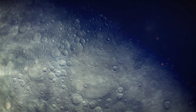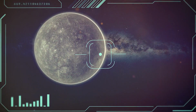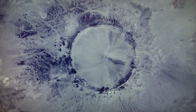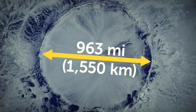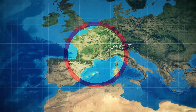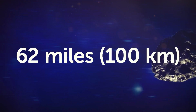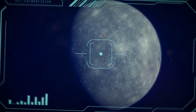Mercury is the planet with the biggest number of craters in our solar system. Its atmosphere is really thin, so it can do nothing to keep the planet protected from meteors. The largest crater on Mercury's surface is at least 963 miles across. It could fit Western Europe from Germany to Portugal. The object that formed such a crater must have been at least 62 miles long. With all these craters, Mercury looks similar to our Moon.